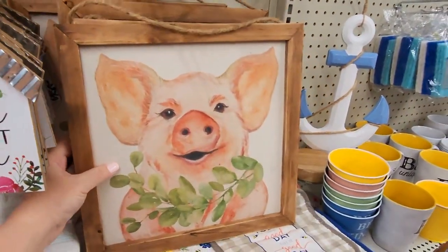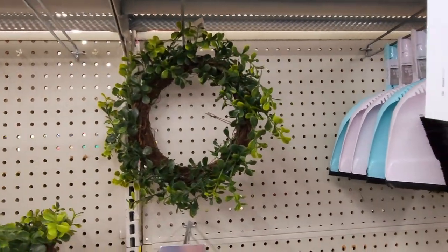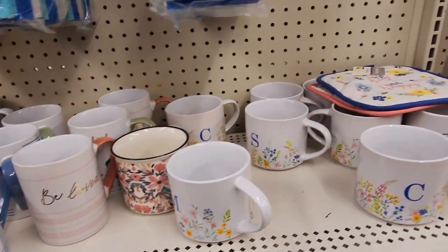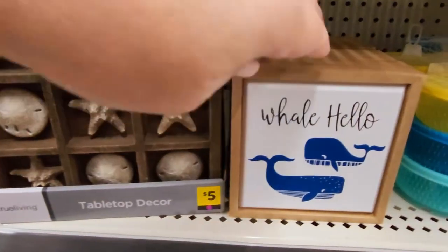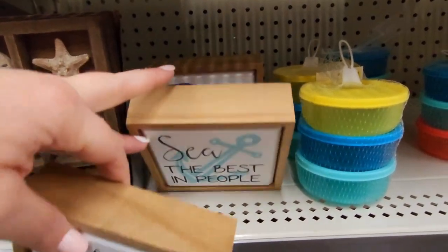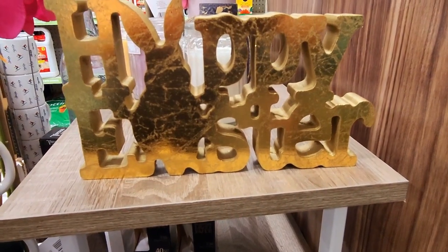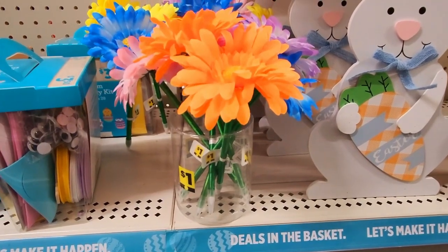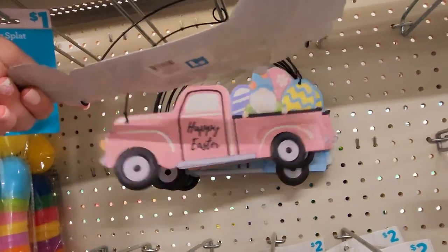Probably hang in the kitchen. They probably shouldn't be this happy, but you know. $5. $6. $5. Oh my goodness. So cute. $3. $5. This is really, really cute. Flower pins, $1. Gnome in a truck, pink or blue, $1.